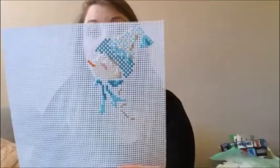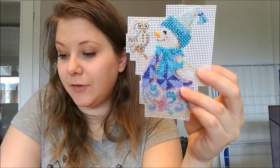Then I started my Snowy Old Snowman by Mill Hill. I will insert a picture of where it was in the beginning of 2019 here. And here it is finished. I finished this one.